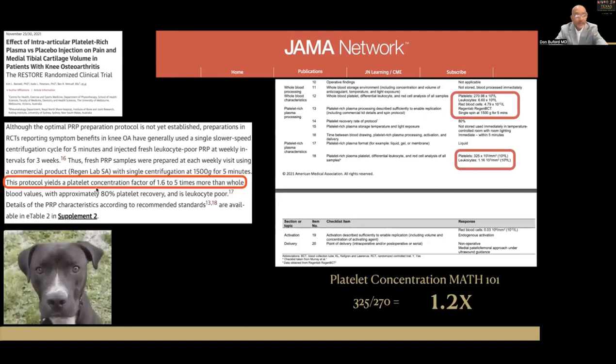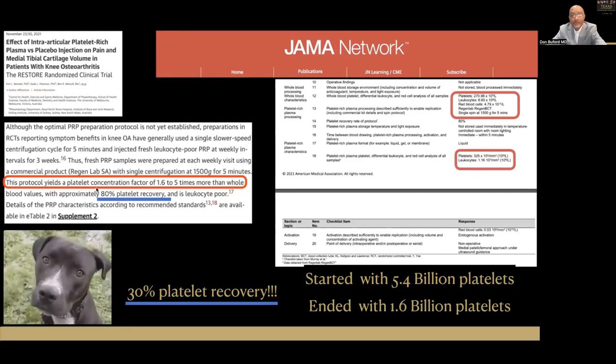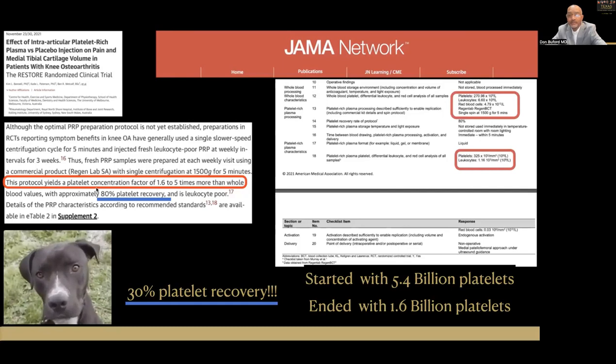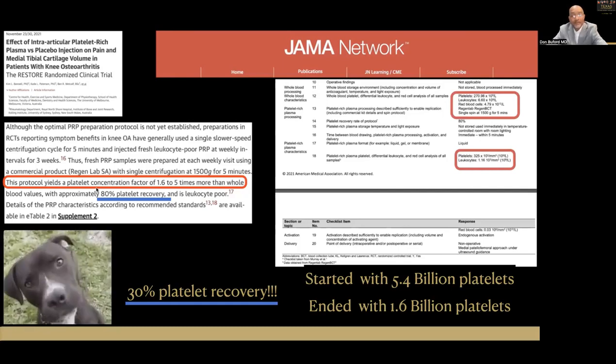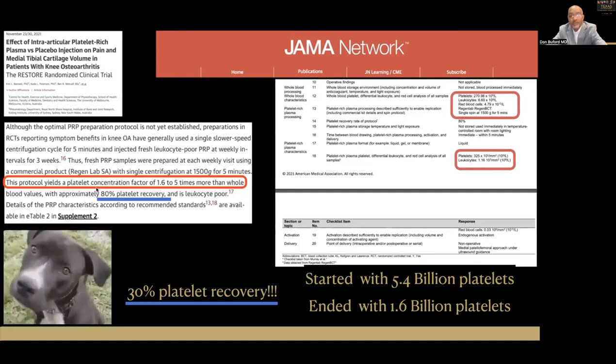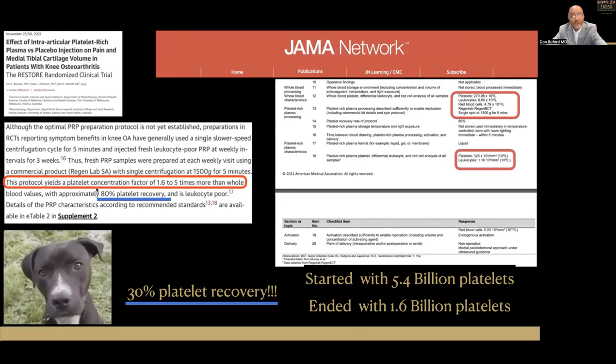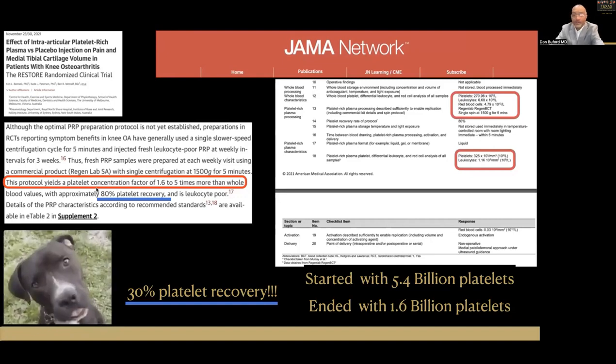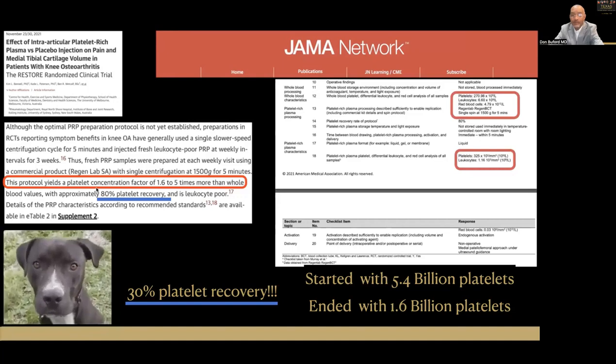The other issue is platelet recovery. We are expecting a platelet recovery of approximately 80% as detailed by these authors. However, what we see, if you do the math, is that we started, remember, this is a 20 cc blood draw with a 271 platelet count. So we started with about 5.4 billion platelets. How many platelets did we end with? We ended with 5 cc's of PRP at a 325 platelet count. That gives us 1.6 billion platelets in our 5 cc's of PRP. And so that is only a 30% platelet recovery. And the last time I checked, 30 doesn't equal 80. So not only is it a low concentrating system, it's a very low platelet recovery system.